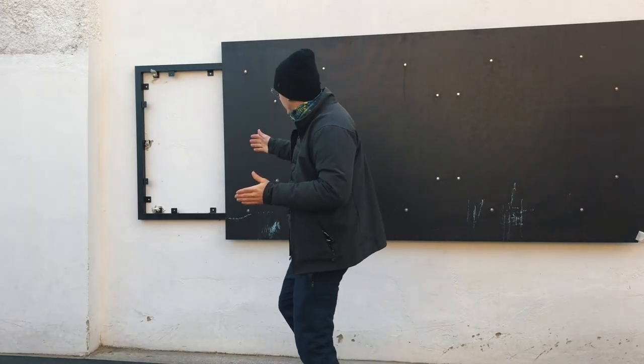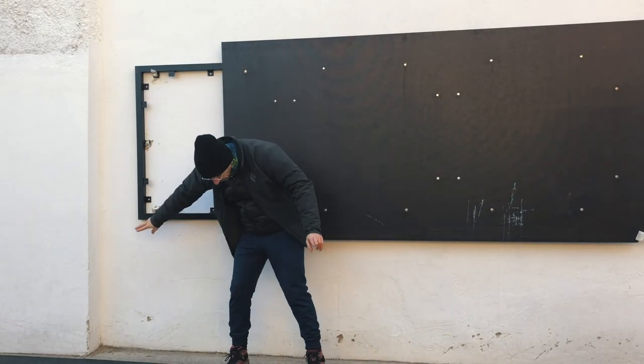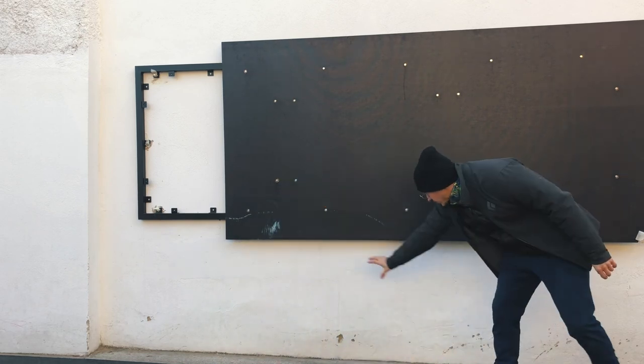So today what we're left with is we gotta attach a board here, we gotta put three metal pieces down here, and attach another board down there.